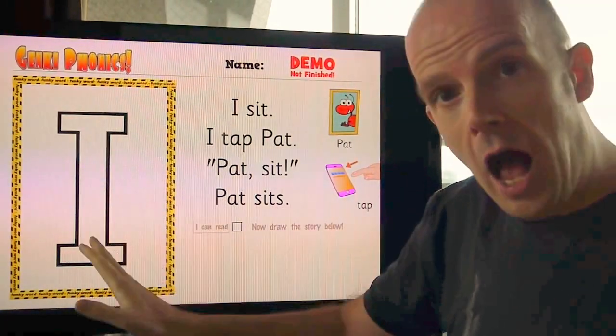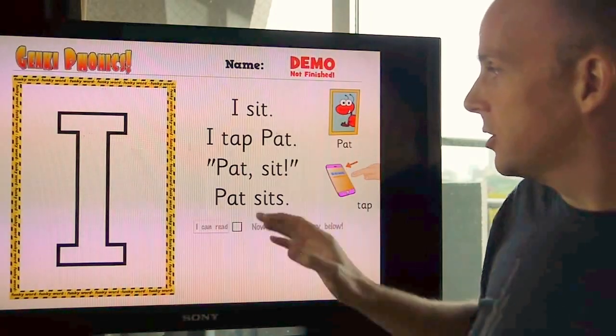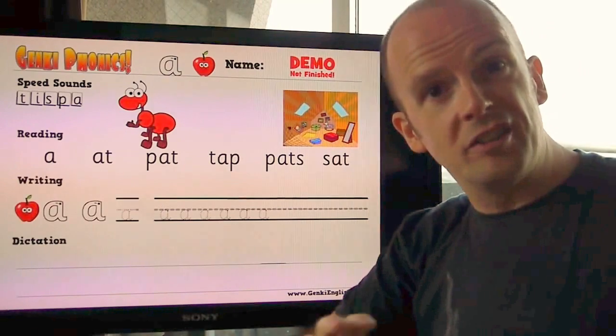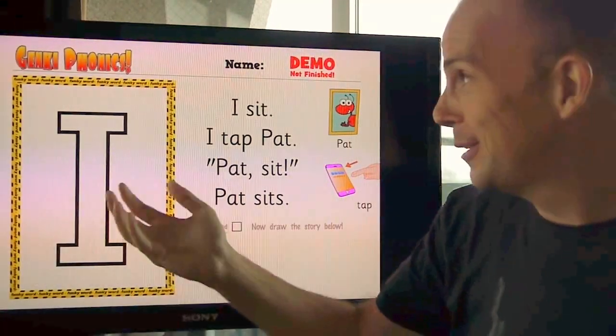I'm going to introduce this is I. Remember, these are the words you can't do phonetically. And then you can get the kids to read the story just from doing a 1, 2, 3, 4, 5. Just lots of 5-minute lessons, 25 minutes. They can read a story, a whole story, which is pretty cool.